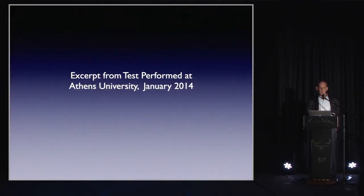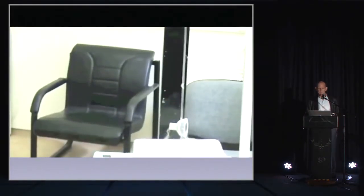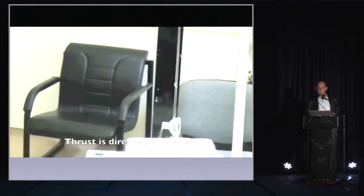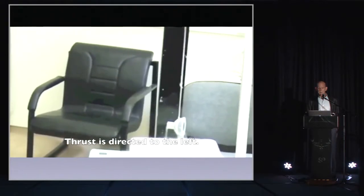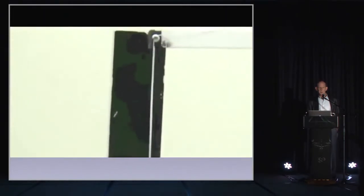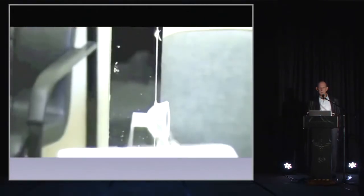And this is an experiment I'll show you next. It's an excerpt from a video we took at Athens University last year, and it shows the thruster moving. It's a pendulum test, and you see how it moves to the left. And we have a reference plumb line behind it, so you can see that it's always to one side. The reason why it's oscillating is it tends to overshoot its equilibrium. Okay, so it's a very short section.